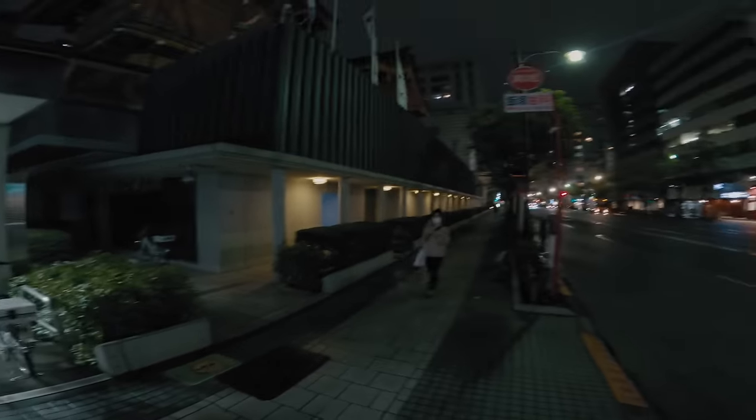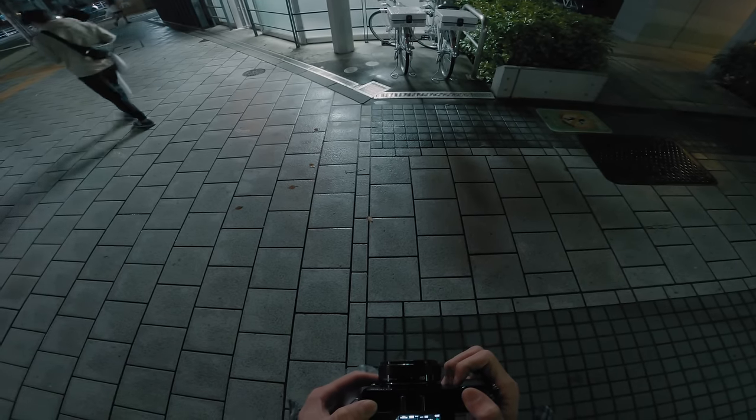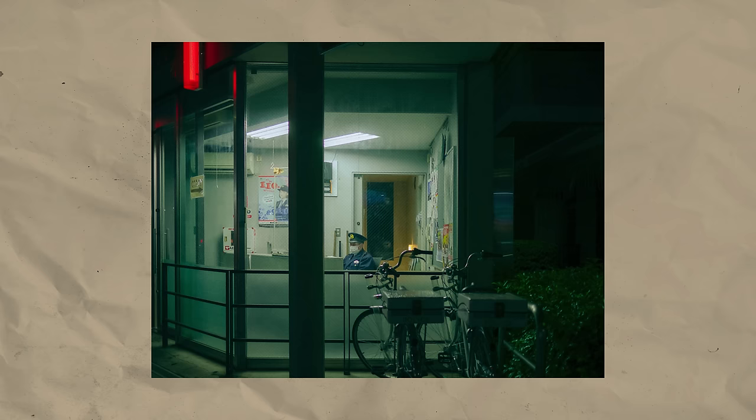Here I came to a Koban, a small Japanese police station, and I loved how the officers sat in there looking quite stoic, and so I tried to get a shot. Here it is, and I love how this one turned out.